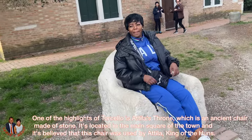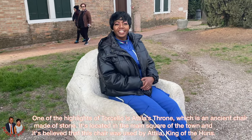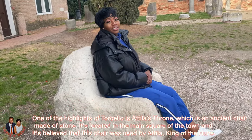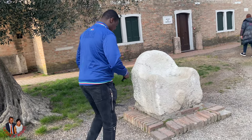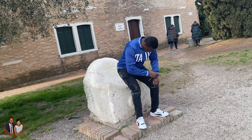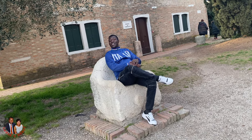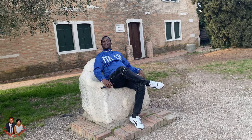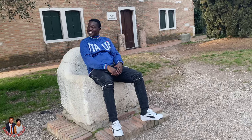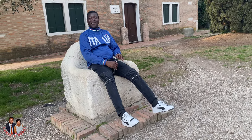That's the chair that was used by Attila the Hun. Bring all my loyal subjects. It's quite comfy, isn't it? I know.